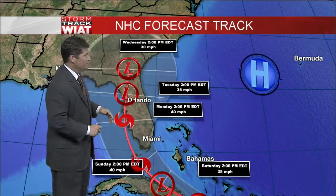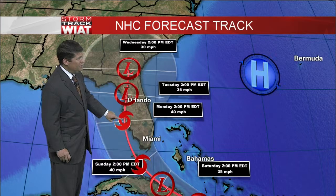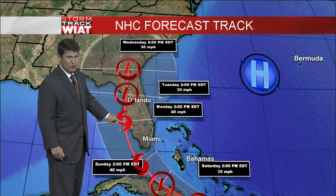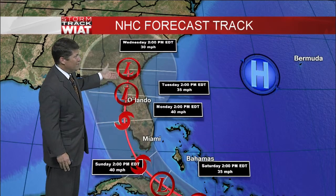A lot of those ingredients just aren't in place right now. That means low shear and winds not very strong up high in the atmosphere. Plus, it needs warm water. So there will be water to work with, but the storm track from the National Hurricane Center has it continuing to track towards the northwest and eventually make landfall near Tampa, St. Petersburg as a minimal tropical storm. I think that's a possibility, certainly not out of the question, and then it becomes just a tropical depression by Tuesday night into Wednesday in North Florida.